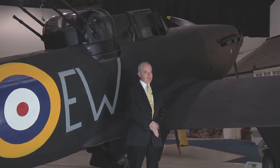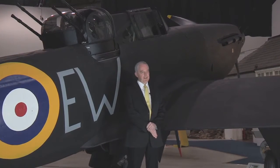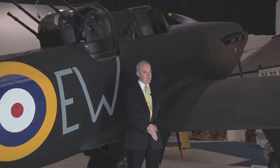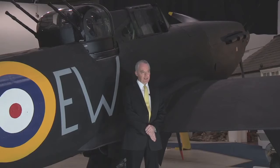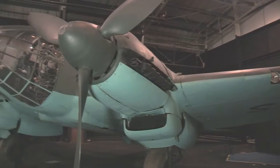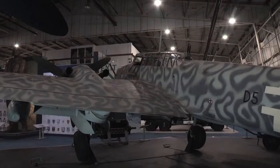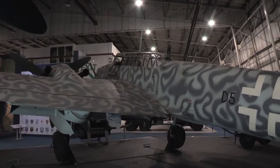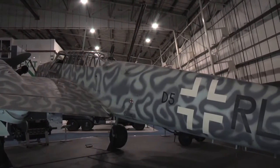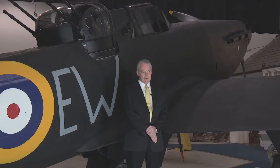I cannot stress to you how important this aeroplane is. It's the missing link in our collection. The Germans had 3 main bomber types in the Battle of Britain: the Heinkel 111, the Junkers 88 and the Dornier 17. Everyone's forgotten about the Dornier 17. We've got examples of the Heinkel 111 and the Junkers here, but they're both much later variants of the types in the battle. We've now got a chance to acquire a genuine Dornier 17 that actually flew in the Battle of Britain, linked to an iconic event in British history.